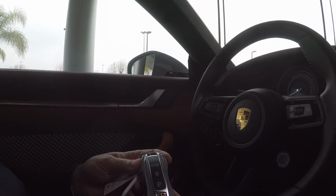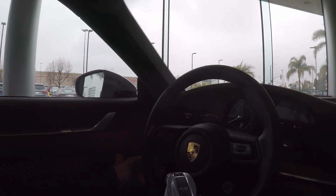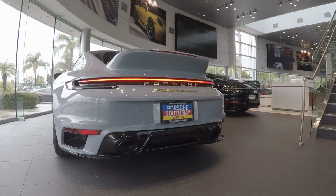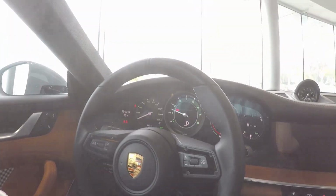All right, so now let's start up the car inside. Now, again, as a lot of these new 911s have, you don't really put the key in. You've got a little paddle here that you just turn over. And the car starts. Pretty cool, huh?